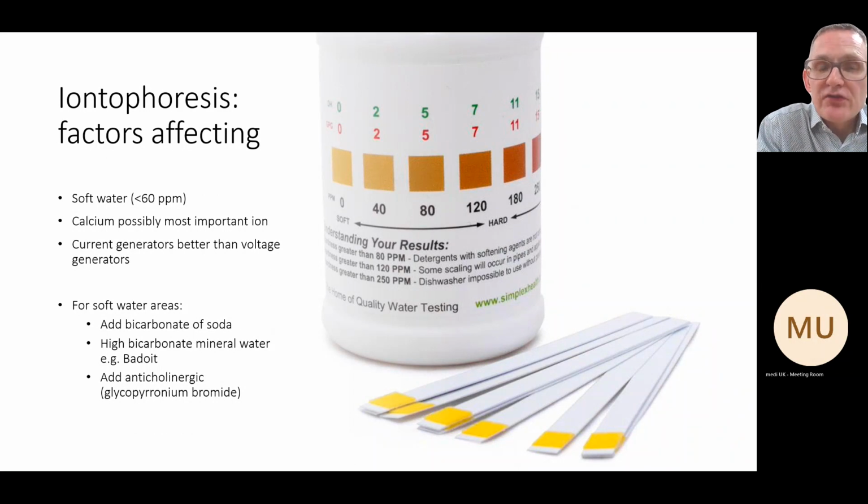You can use bottled water from high mineral content areas, so mineral water from the southeastern half of the UK or from France or Italy tend to work very well. You can add glycopyrrolate, an anticholinergic drug, to the water, which will make it very effective. I would tend to caution against that unless it's absolutely necessary, because if you start a patient on that drug in the hospital, when they're discharged, GPs will not want to prescribe it for the patient because it's very expensive. It's in the region of about £300 per gram. And so most GPs don't like to prescribe it because it's a big chunk out of their budget.